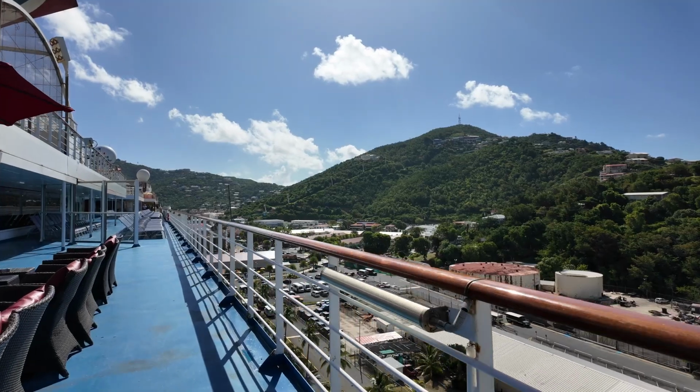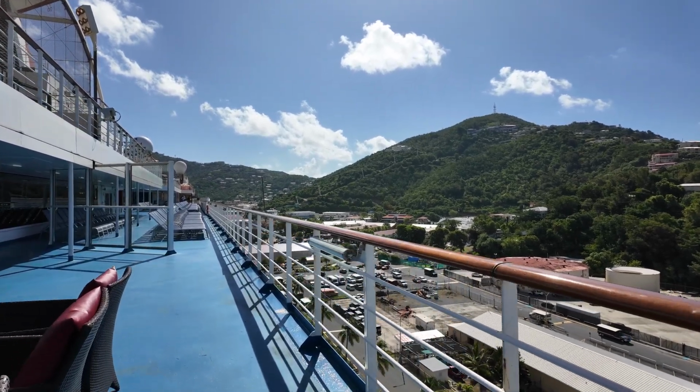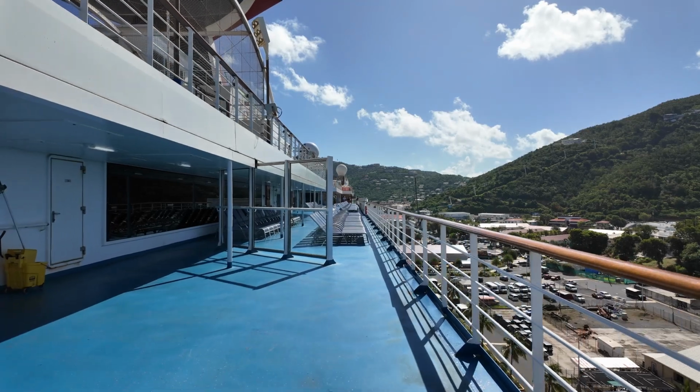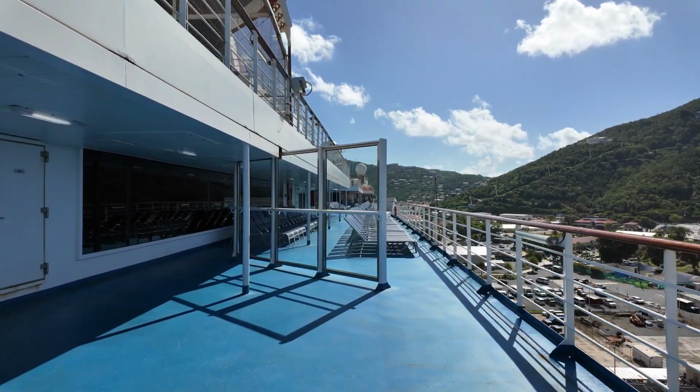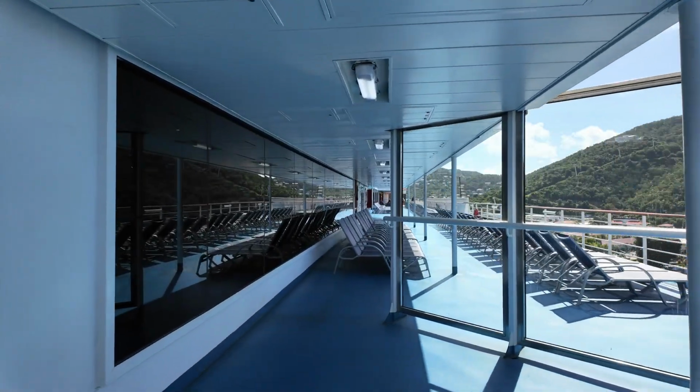Cool. Nice. So we're just going to do a little walkie while it's a little quiet here because everybody's about to get off the boat. It is 9 o'clock Eastern Standard Time, so I think it's 8 here. But everybody complains there's not enough chairs, there's not enough chairs. So wrong.